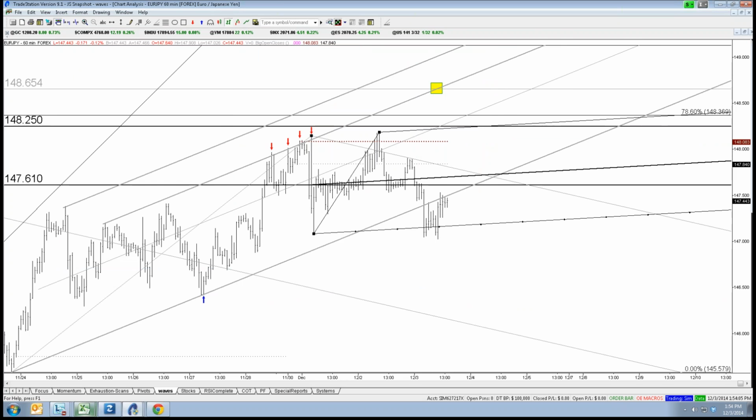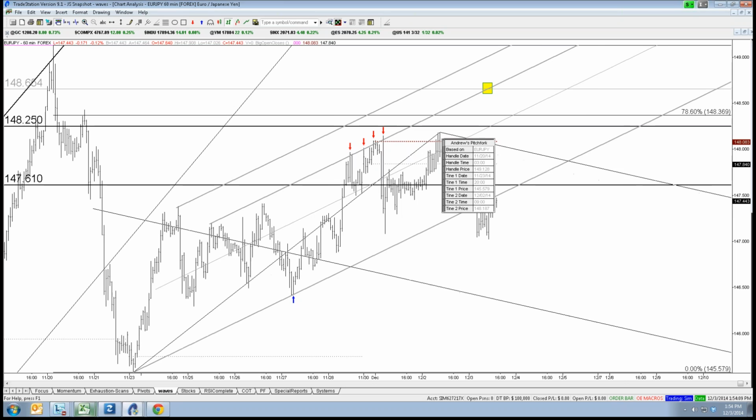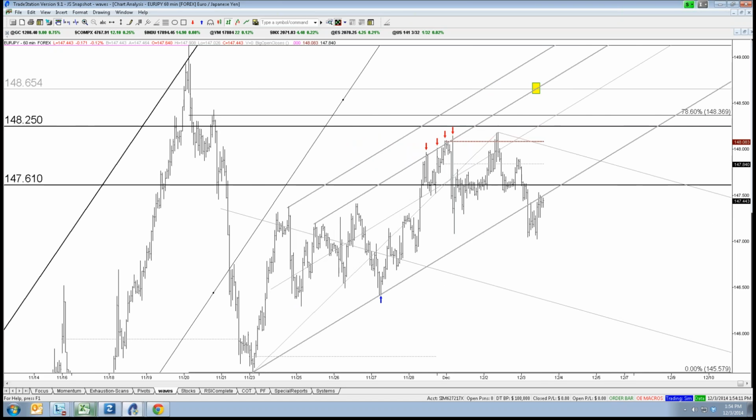So yeah, nothing great as far as the move over here, actually a new high. Nothing spectacular as far as a confluence to sell into yet on euro yen. You know, 147.61 is resistance. I'd prefer to sell again on a downward slope line, and at this point it would be a little closer to here. So that might be actually a level to watch out for too.